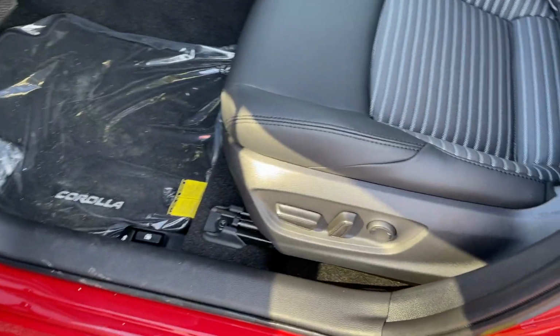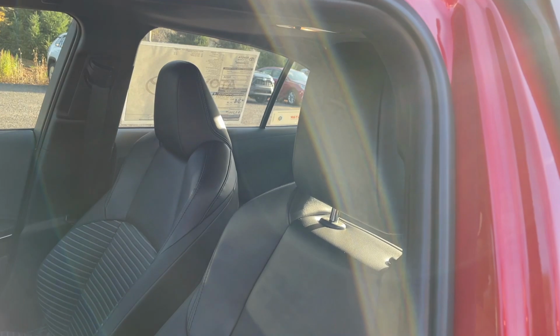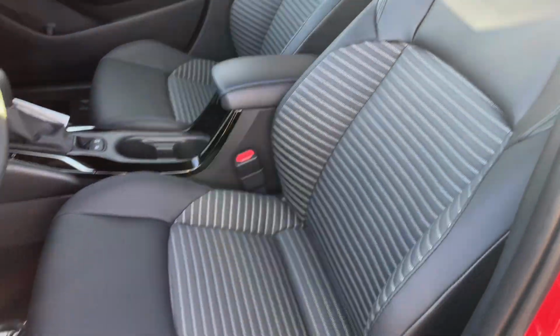And here are the seats. Of course, they are powered and they are nice and comfortable. And they are half cloth and half leather.